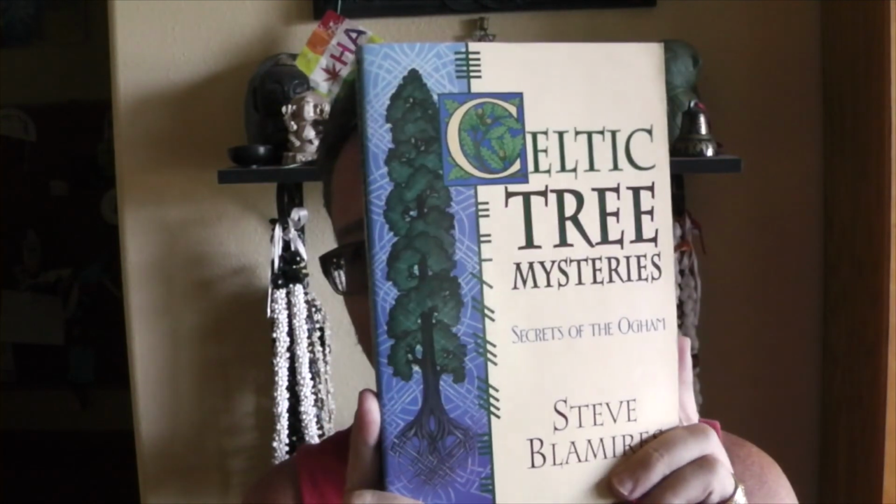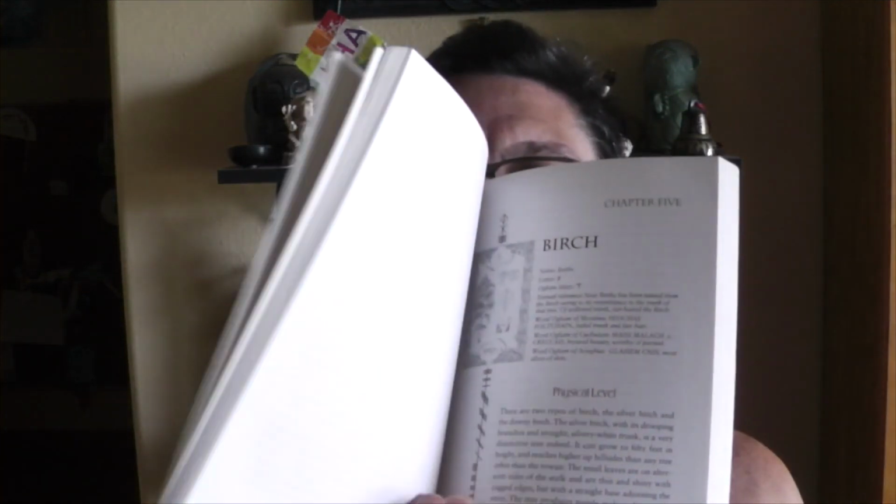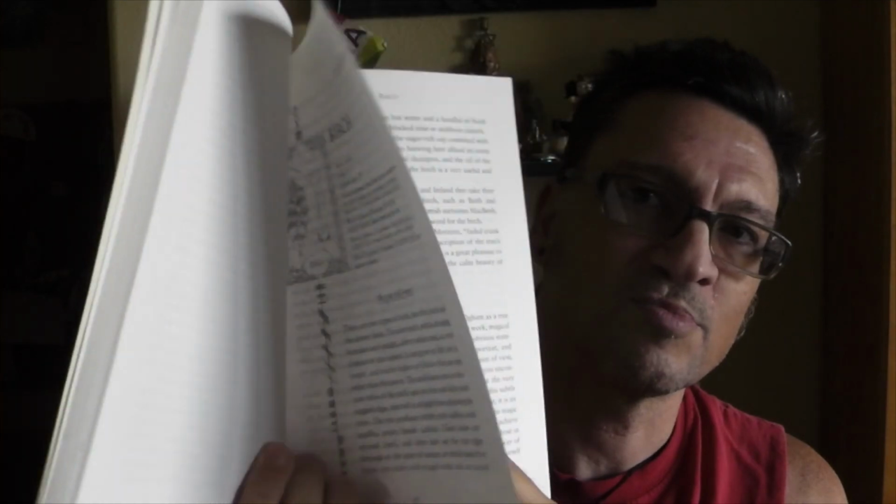And then the main book I use is Celtic Tree Mysteries by Steve Blamires. And this one is amazing because it goes into the history. There's even poetry in here, and then let me see if I can find it, part 2 is the three levels of the trees. Using this as the tree ritual, and then each individual one has its own chapter and write-up.